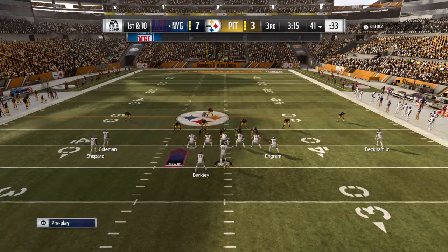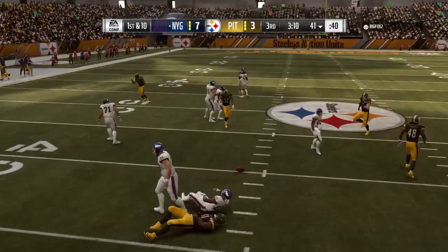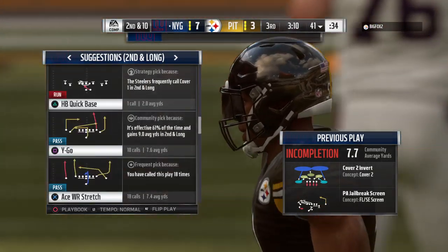Well, he does it at a high level, doesn't he? Because when I watch him, I think of his vision. Straight ahead, peripheral. Also has that sense of where holes are going to be before they actually open. I think that helps set him apart from many of the other backs in the league. And now a throw on first down there, but it's incomplete.